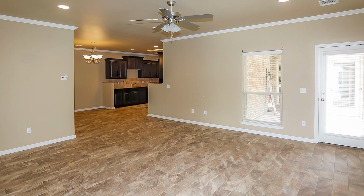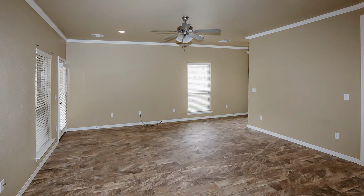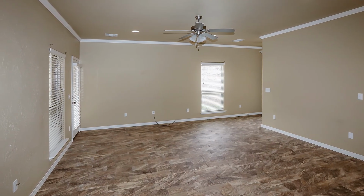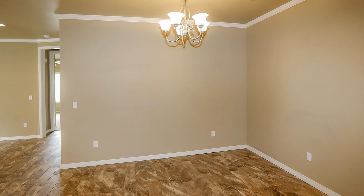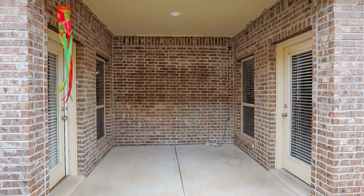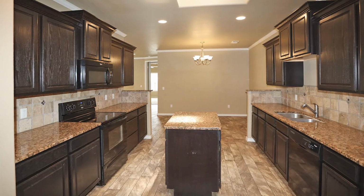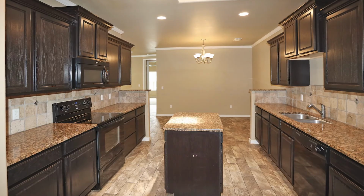This home offers a spacious open floor plan featuring approximately 1,797 square feet. The living area is spacious and equipped with tile flooring and access to dining or back patio. The kitchen has lots of cabinets, granite countertops, a center island with storage, and large pantry.